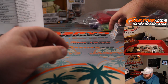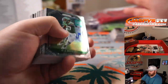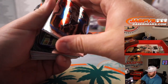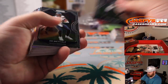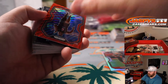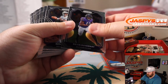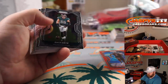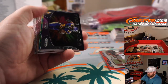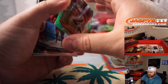Cool, and this is 2020 Prism Hobby. Denzel Ward for the Browns, and Marlon Davidson, Red Wave for the Falcons. Devin Duvernay for the Ravens. Kyler Murray for the Cardinals. Keyshawn Vaughn out of 175 for the Buccaneers, Will Comstock.